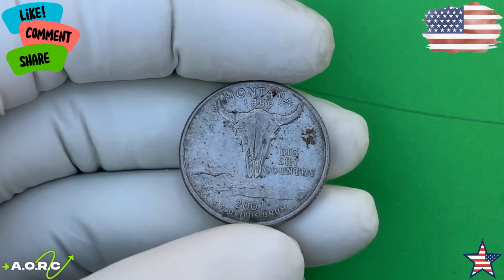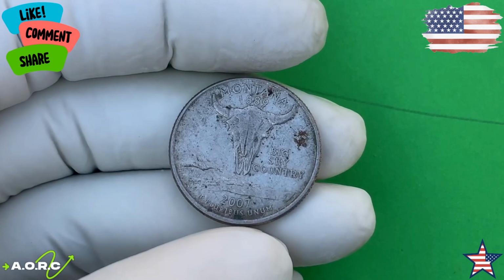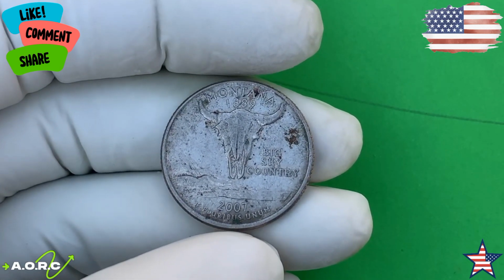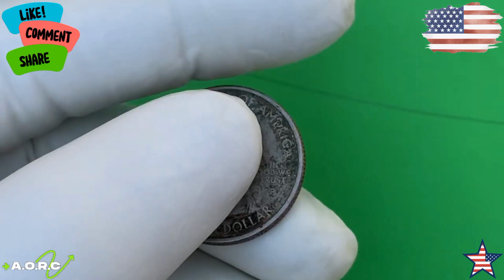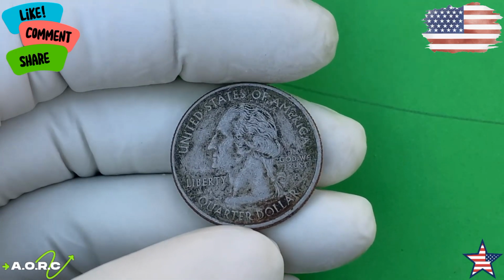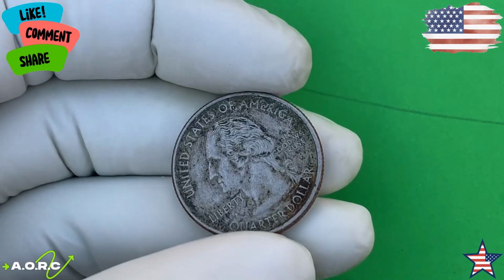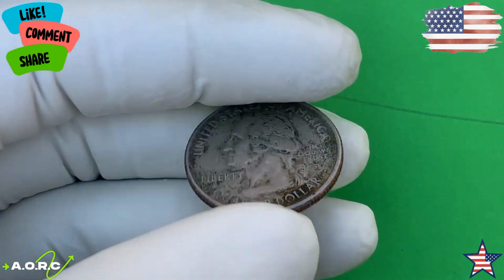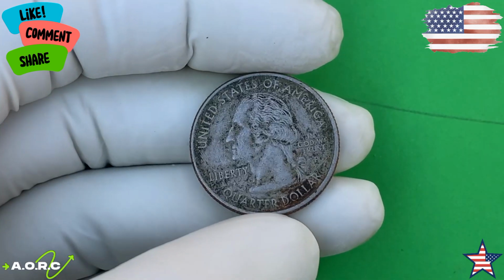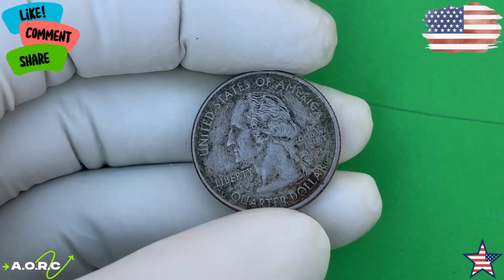And now, here's the most exciting part: imagine finding a 2007 quarter worth $25,000. That's right, $25,000 for a single coin. This could be due to a minting anomaly or an exceptionally rare condition that sets it apart from the millions produced. It's a collector's dream come true and proof that treasures can be found in the most unexpected places.